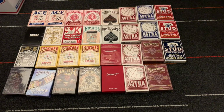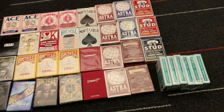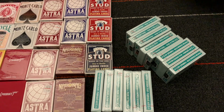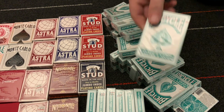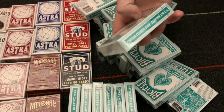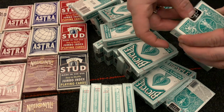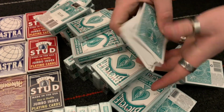And then I also picked up a load of these green decks because I just like the colour, and I'm probably going to sell them on eBay. So yeah, just a whole load of these green Bicycle decks. These are the teal, but I just really like them. They're a really nice deck of cards. I've actually got one open here. Yeah, just a really cool deck of cards, really nice.